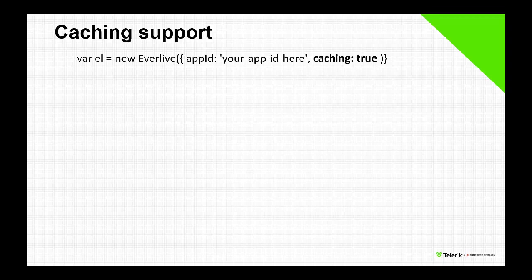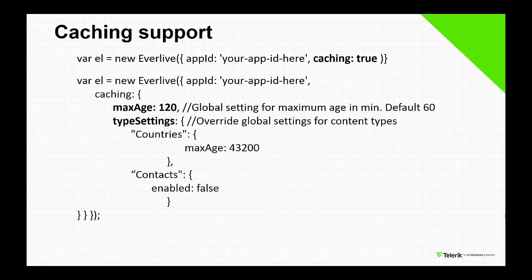You can easily go and initialize our SDK with our new app ID and say I want to support caching. You can do this globally across all the resources that are being downloaded with the backend services SDK. But there is more to it. For example, you can customize the global settings for the maximum age. By default, if you say caching true, we are making all the resources available for the next 60 minutes, and then we're going to refresh the data. You can customize that, or you can override the global settings for a specific content type. Let's say the countries, you want to just get them once a month. So you can easily customize that.